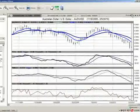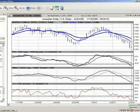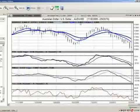Australia-US dollar looking very similar to New Zealand-US. We can identify three major levels of resistance: 89.40, 88.33, and 87.27, with a close of 86.82. A good area to likely get into our short positions to begin the week will be between 87.27 and 88.33. Again, we've got heavy downside pressure here.